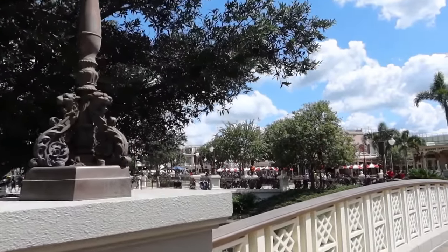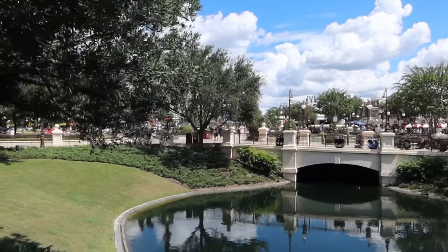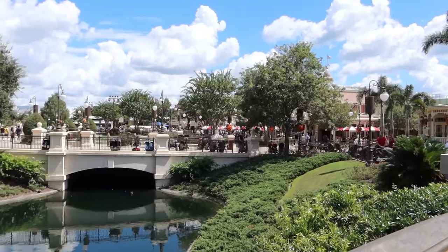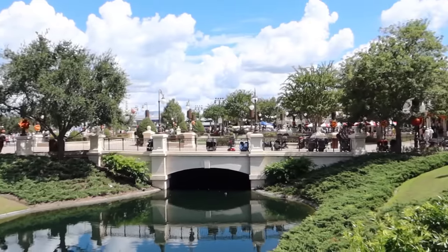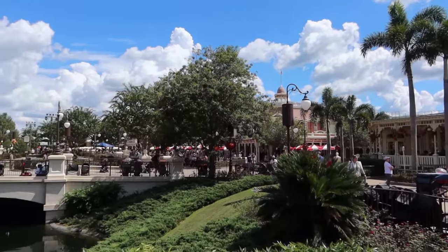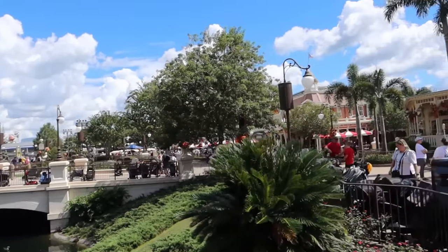Oh, having a brilliant time so far here at Magic Kingdom on such a wonderful day as well. And yeah, we're now making our way down to Main Street, USA, ready for the 3 o'clock showing of the Festival of Fantasy Parade. Yeah, looking forward to seeing that. Love all the buildings though around here. I mean, all of Magic Kingdom has got some great theming around, but yeah, I just love the vibe of Main Street, USA.